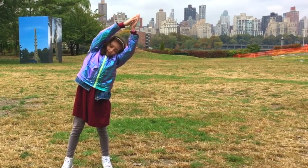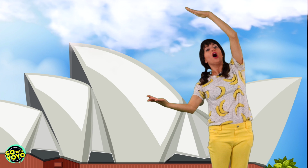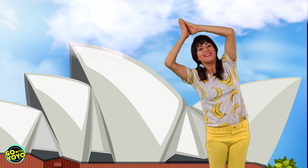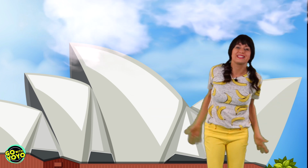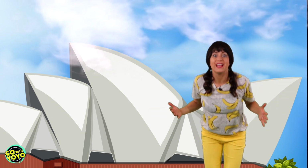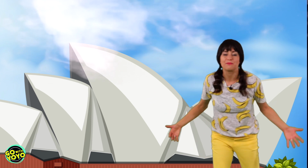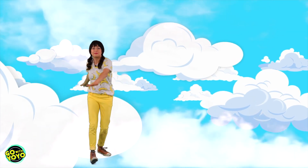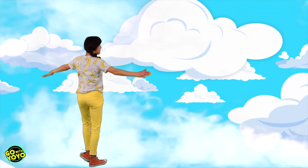This is where they like to sing and do performances. Can you sing? Beautiful singing, I love it. Awesome. Okay friends, let's jump on, this time our helicopter, and spin around and around up in the sky to look for more landmarks. Ready? One, two, three, spin. Woo! Keep spinning, keep spinning.